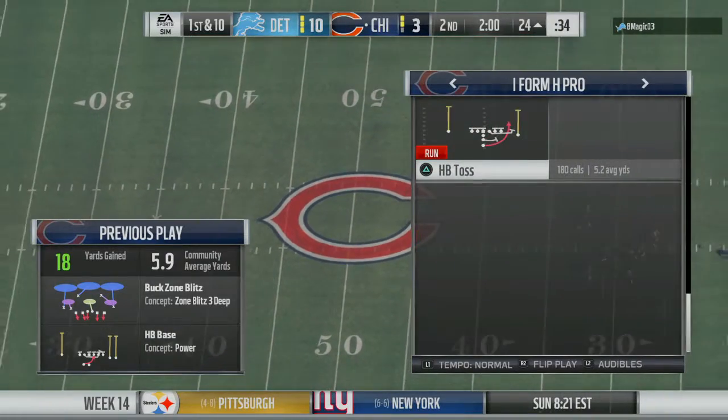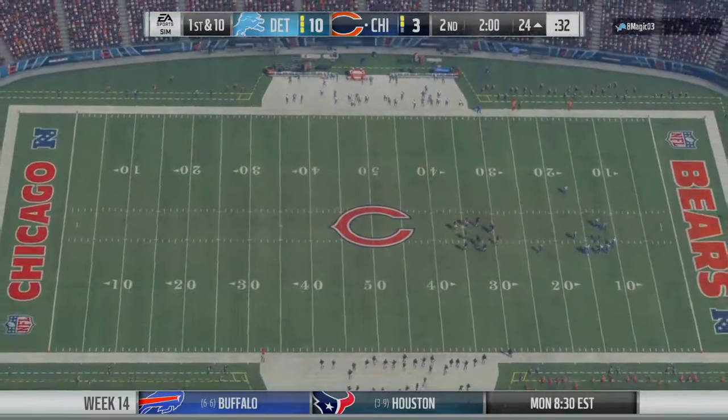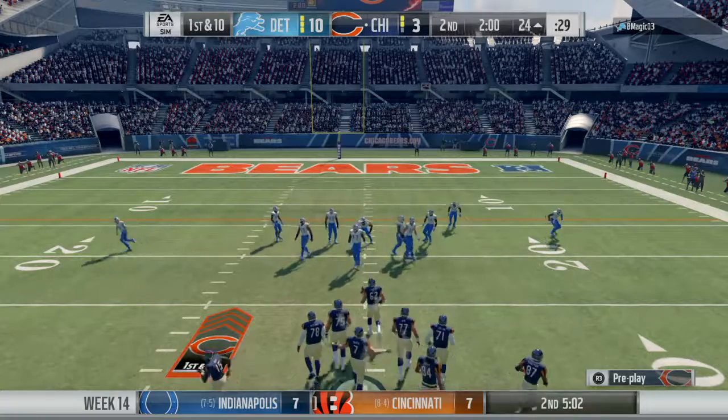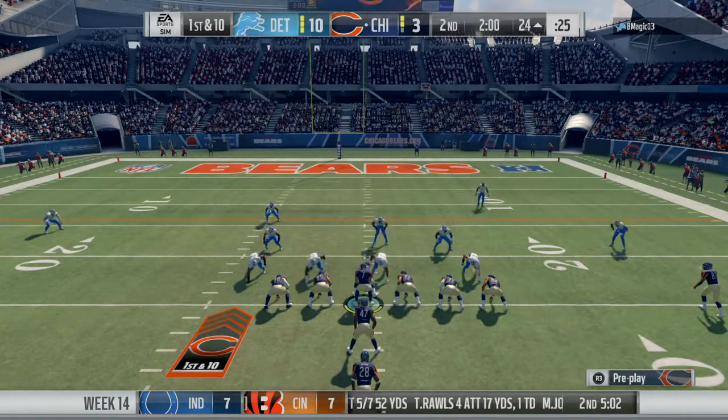To go here in the first half. We're back to Soldier Field following this short break. So the offense has it, 1st and 10. Here we go.